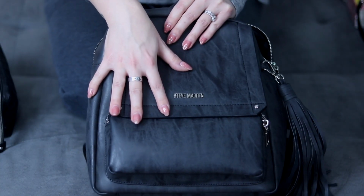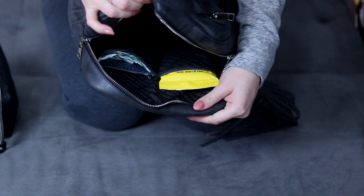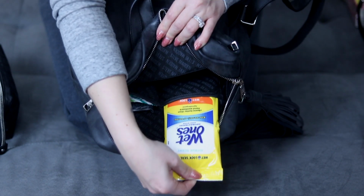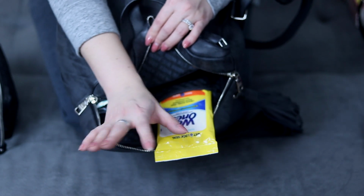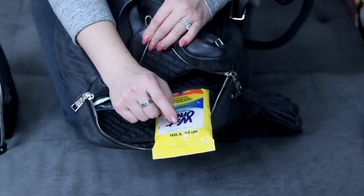Now in this bag, I've already put a few things just because it's gonna be a little hard to show you. It might not be that hard. So I have two little pockets here on the inside. On this pocket here, I have antibacterial wipes because I don't know if you guys know this, but the plane is literally the worst, like the most bacteria infected place ever. They only clean planes every 3 to 4 months.